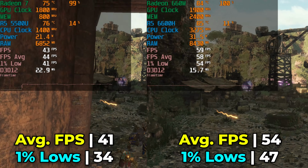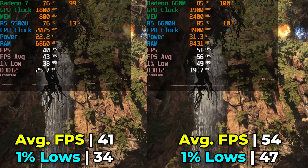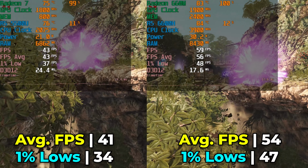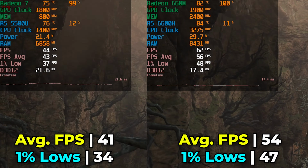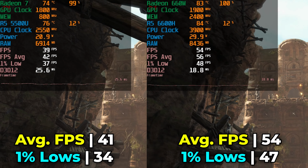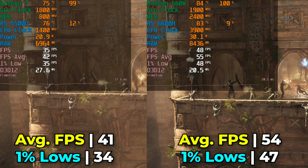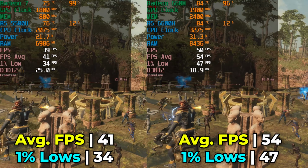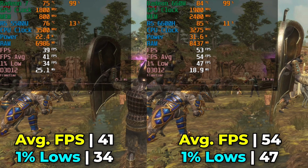Now of course this is comparing two different types of chips and two different product classes, with the 5500U being a U series processor. It really is just meant to be used at around a 15 to 25 watt TDP, while the 6600H is designed for anywhere between 35 to 54 watts of usage. Still, this is the first meaningful uplift that you can see in terms of the iGPU from AMD. There's nothing in the 5000 series stack that will give you anywhere near this uplift.